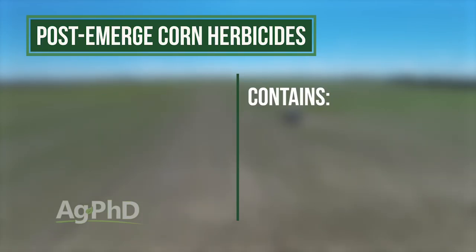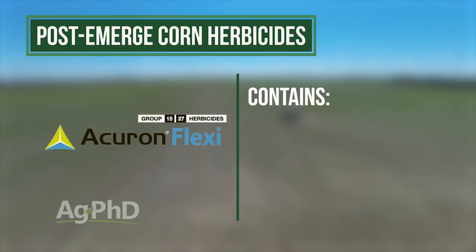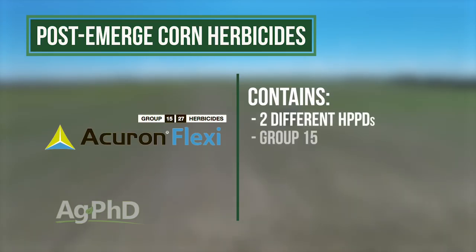Okay, how about Acuron Flexi? Yep, really like that one too, but it's two different HPPDs and a group 15. So you only have that HPPD for post-emerge activity. If it was me and I was concerned about resistance, I would throw a little dicamba or atrazine with it.